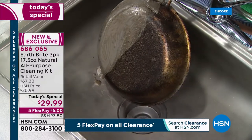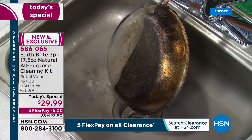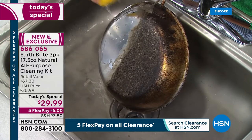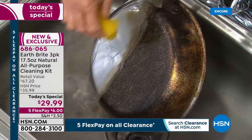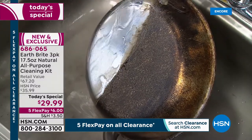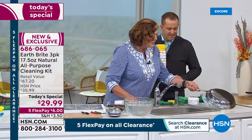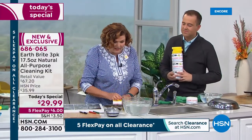All right, so I'm just gonna take water here. Check it out. As I rinse this off, notice how the water just starts to bead up and sheet off. What does that mean for your pots and pans, for your cleaning? It means you have to clean less often, because we are cleaning, polishing, and protecting. You can see how the water just sheets right off of there. Isn't that beautiful?